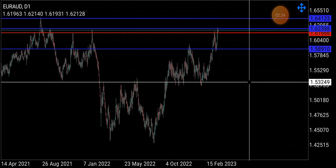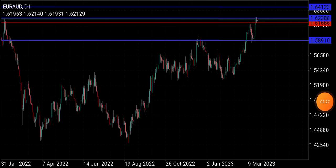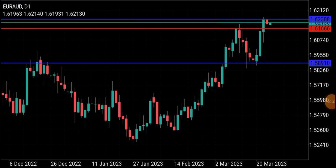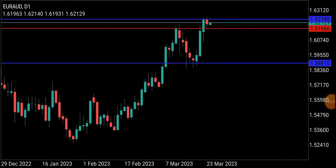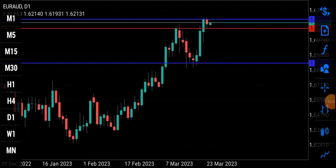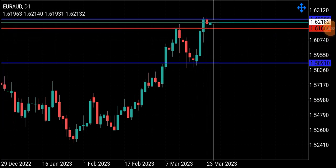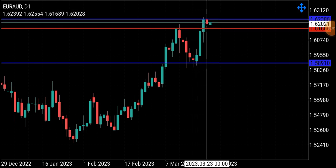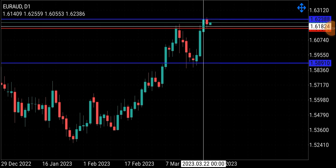Today's candle closed bearish. That tells me that the bears are showing up in the market, and indicates that this is a bearish setup, so one should look for sell opportunities. The only time you want to risk buying is when a candle closes above this resistance level. But at the moment, if I'm to take any trade, it has to be sell.